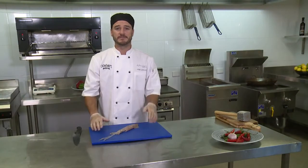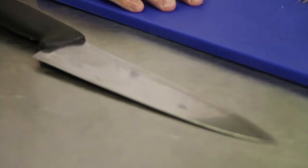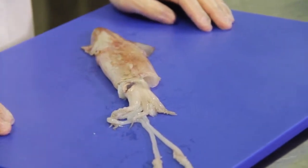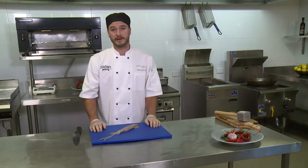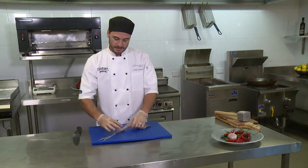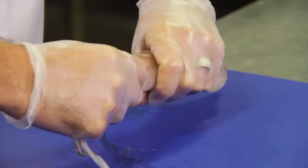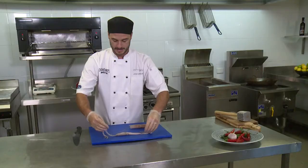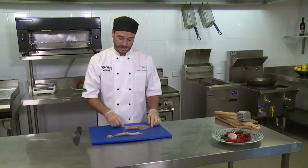There are many different types of squid in Australia. Southern calamari, arrow squid, and even cuttlefish. Here's an example of an arrow squid, and I'm going to show you a few techniques to preparing this squid. What you want to do is basically put your fingers on the inside of the hood and try and remove all the guts that come out with the head when you pull that away. Then, now we have the hood part.